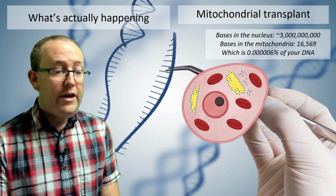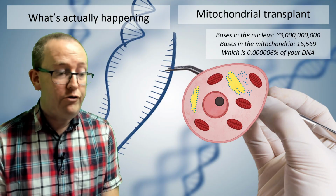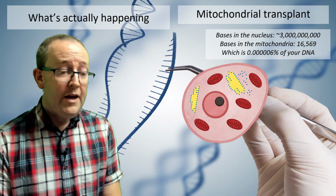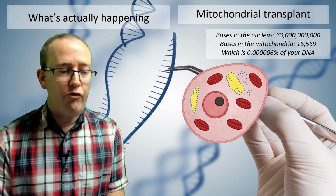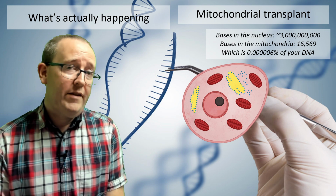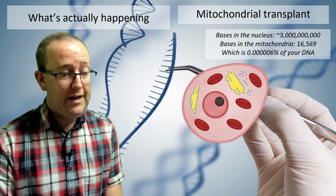So I am literally borrowing pictures here from our Year 7 biology lessons on cell structure. So this is what's actually happening, okay? I would call it mitochondrial transplant, okay? It would be better. Or I would call it using a donor egg casing, right?